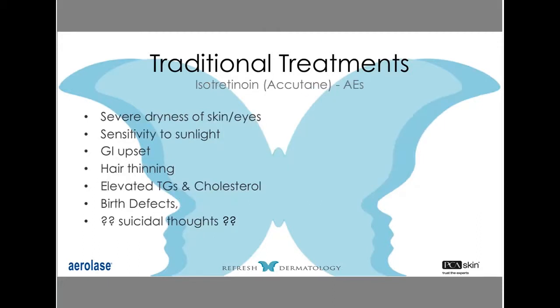What are some of the side effects that we see? The most common side effects are going to be dryness, severe dryness of the skin, the lips, eyes, or any other mucosal surface. You are going to have some sensitivity to the sun, and of course an upset stomach again. And in about 10% of the cases, you're going to see some hair thinning, and in about 15 to 20% of the cases, you're going to see a temporary elevation of the triglycerides.